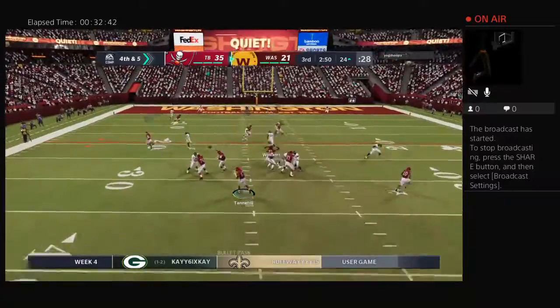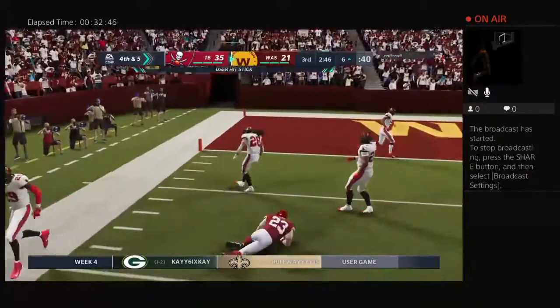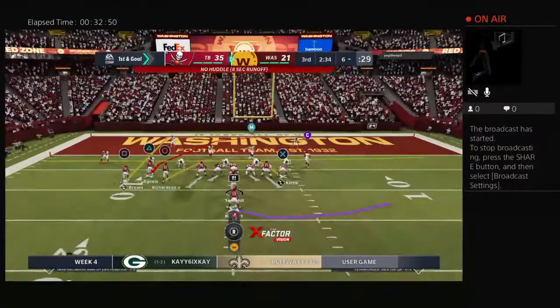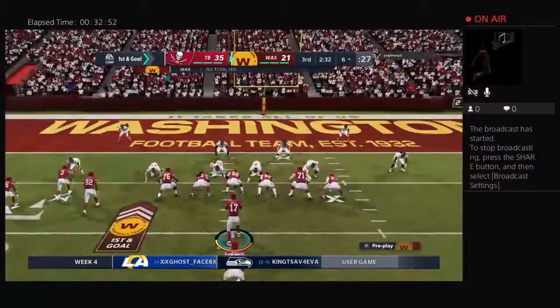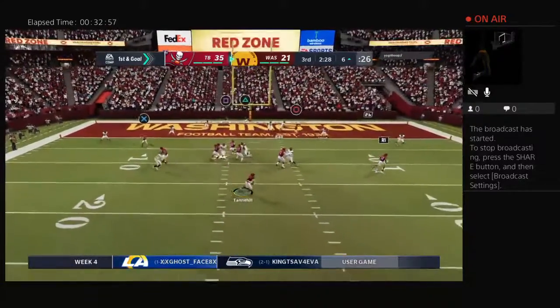Here we go on 4th, Tannehill. The tight end Kittle has it on the left side. And he will be brought down at about the 6-yard line. Some collective exhales over there on the sideline. A big pickup through the air on 4th down to bring up 1st and goal.